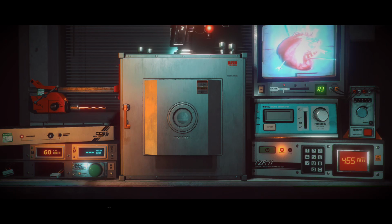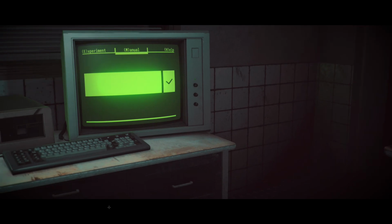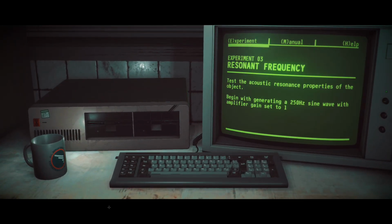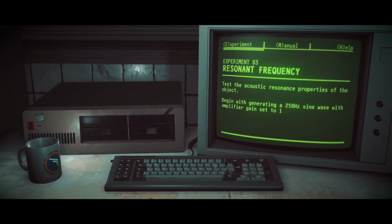Rhythm is stable. There's no activity registering in the core. It's possibly damaged. Let's push further.